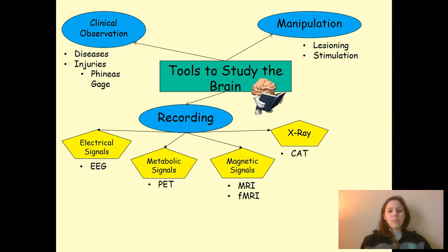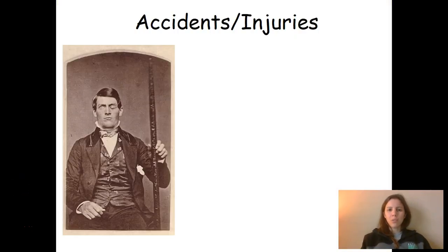So there are three main ways that they study them. They can study them through clinical observation, manipulation of specific brain parts, and then recording through various imaging techniques. So this is kind of the map that you'll want to copy down for your notes. So first we're going to take a look at the oldest way of studying the brain, and that is through clinical observation of accidents or injuries that people have experienced.